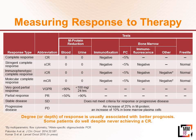So here is the response criteria. You do not have to memorize this, but just for you to know that we go through a lot of things to start thinking, are you in a complete remission, meaning everything is gone, the M spike is gone, the plasma cells, the bad guys, are gone from your bone marrow, or are you in less than that? So VGPR is 90% reduction, PR is 50% reduction.